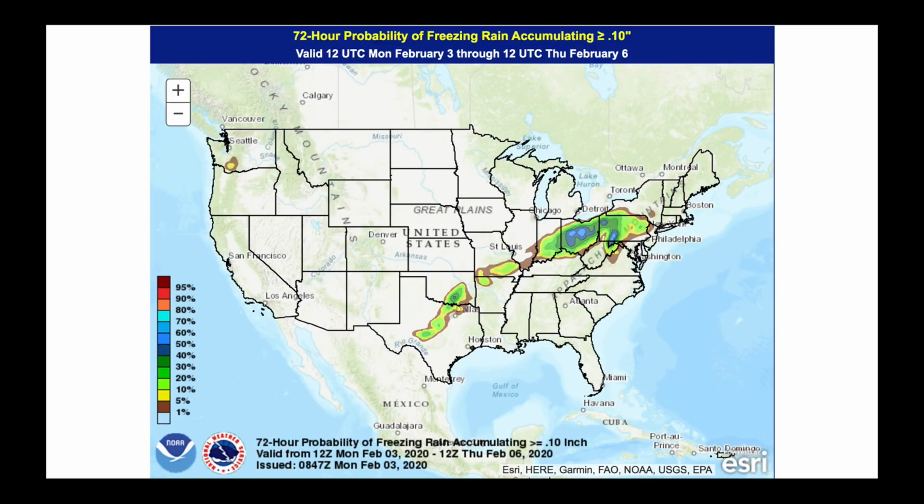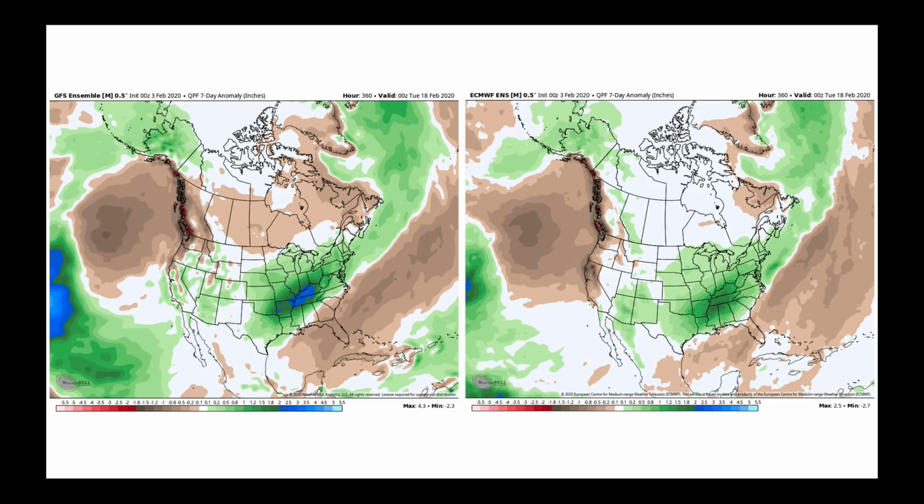Let's also see what they're concerned about in terms of ice. And I wanted to get to this because we're going to see a multi-day chance at getting some ice here in parts of southern Indiana, getting over really into central Ohio and into Pennsylvania. And I want to show you that here in a few moments in some detail. But let's just keep this broader idea going here.